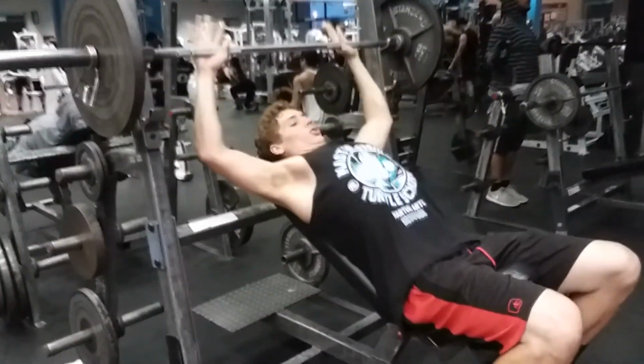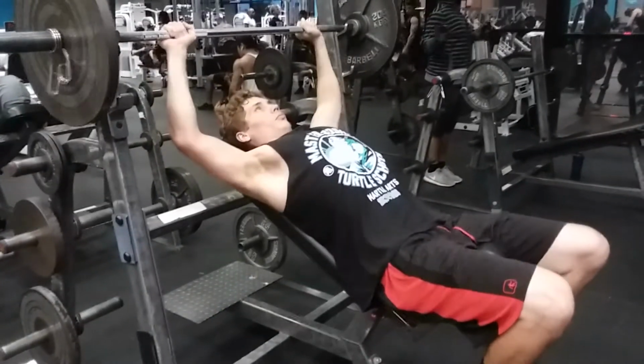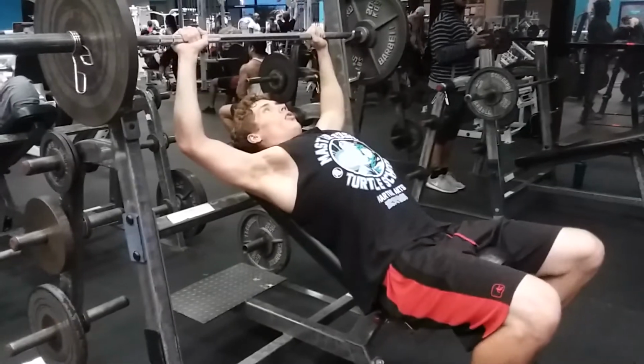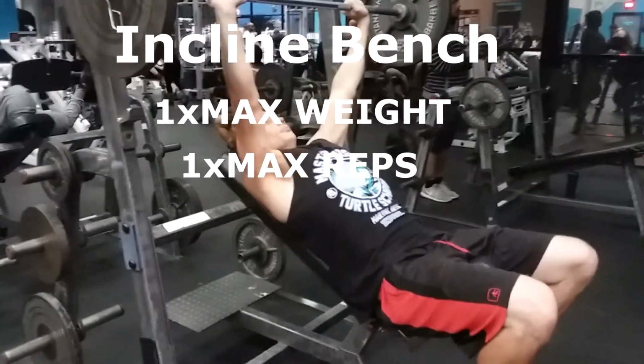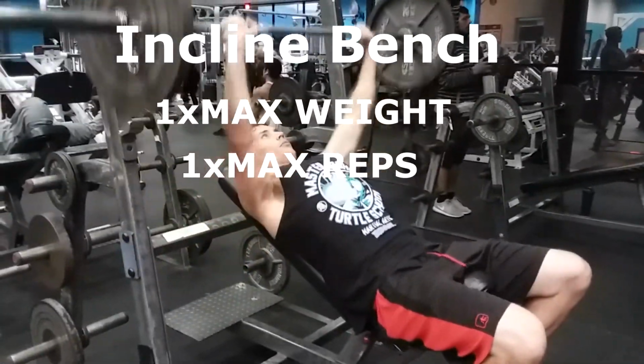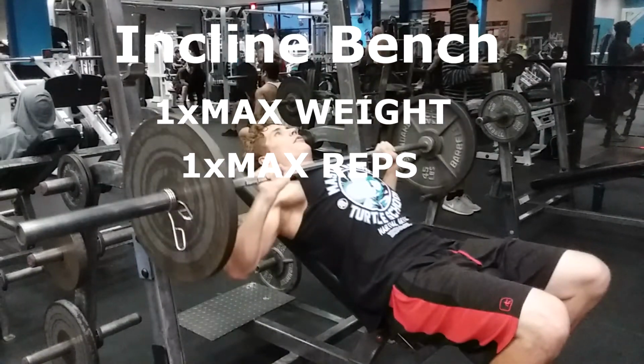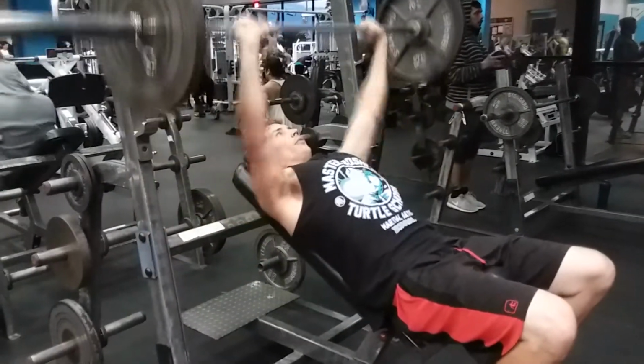Now, of course, you can't have a big chest without doing benches. And incline bench I start off with because it's the hardest one. So I recommend starting off with your heaviest and then decreasing that to half and going to as many reps as you possibly can. So basically, max and then max reps after that as well to get the best chest.